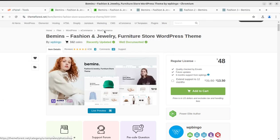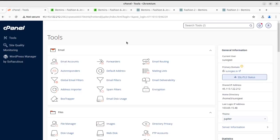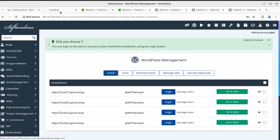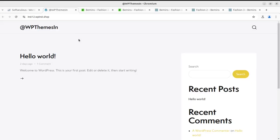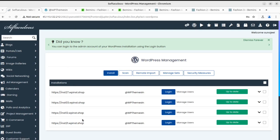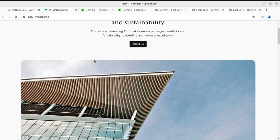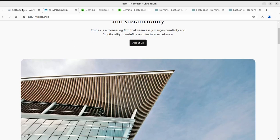Okay, to begin the installation, we can simply go to the domain. So domain means WordPress core installation that you can do simply using the WordPress Softaculous option. You can install the WordPress core. I'm going to use this instance, and it is using the default WordPress theme as of now, I believe. So yes, I need to use a clear instance. Okay, so this one is free, and this is using the default WordPress theme 2021.